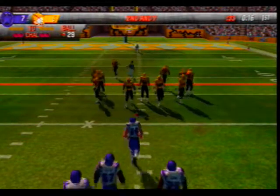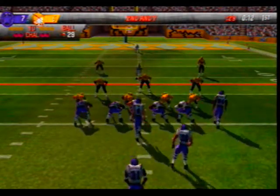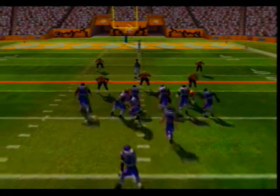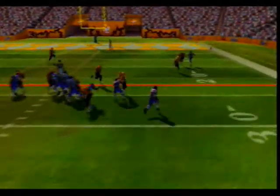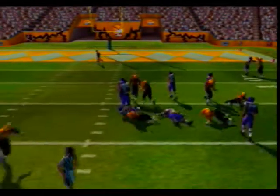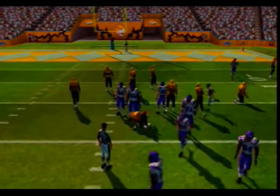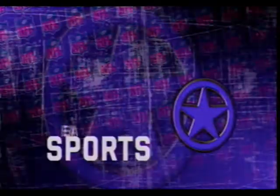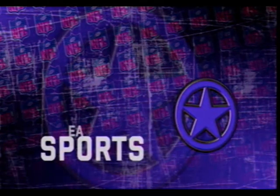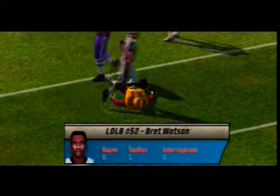It's second down and seven to go. The home team with a four-man front. Griffin is there for the tackle at the 16-yard line. This is a great block. Watch here. He just barrels into the defender, taking him right off the turf. Now that is a textbook block right there.